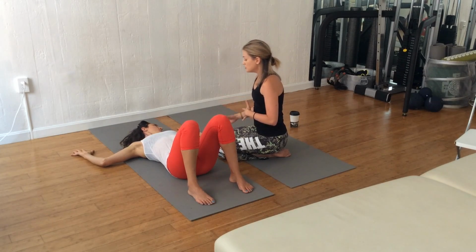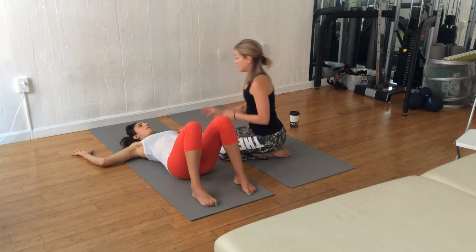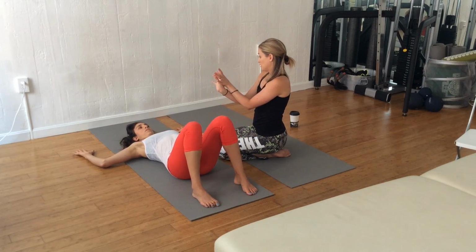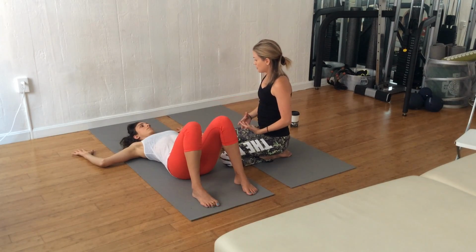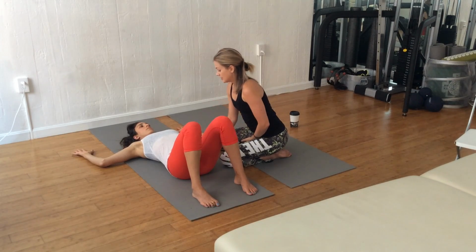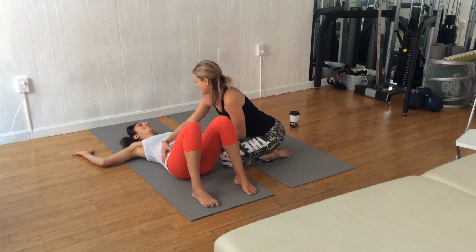Okay. As you're doing that, I want you to feel a connection in here, right? Actively try to, again, just draw your shoulder blades down along your spine. So maintain that contraction. Now take a breath in, and then exhale, and just try to draw your tailbone to this point. Your tailbone, your pelvis. Try to draw your hips and your tailbone.